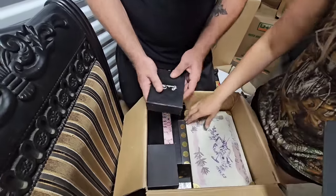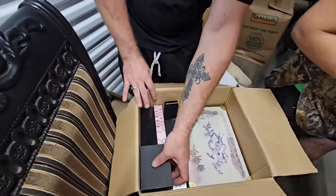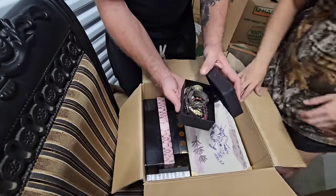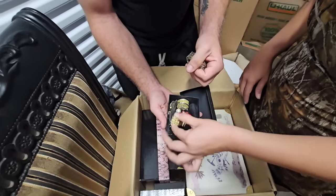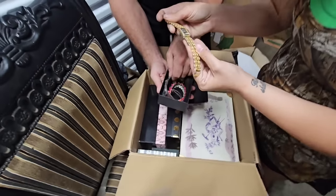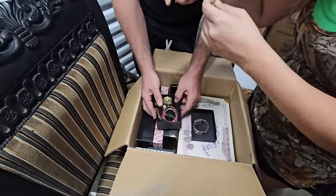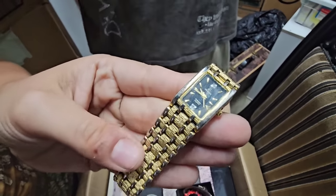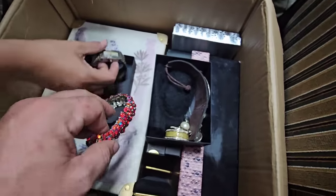Okay. Hit the jackpot. Here we go. Oh, I don't know where to put them. All right. You ready for this? Mm-hmm. Look at that. Ooh, what's that one? Elgin? Diamond quartz that has a diamond. Oh, it's an Elgin wristwatch. That is nice.